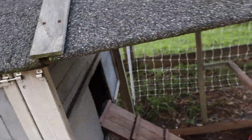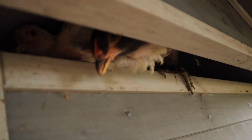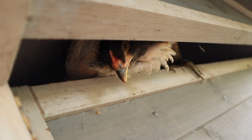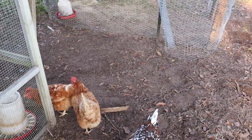So I'm trying to teach the little gals how to use this door and the coop. They aren't quite getting in. They've also been a little picked on by the big girls, even though they've stayed in there separate this entire time. They're still getting very picked on.